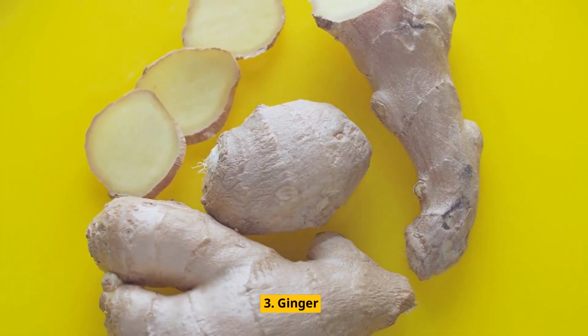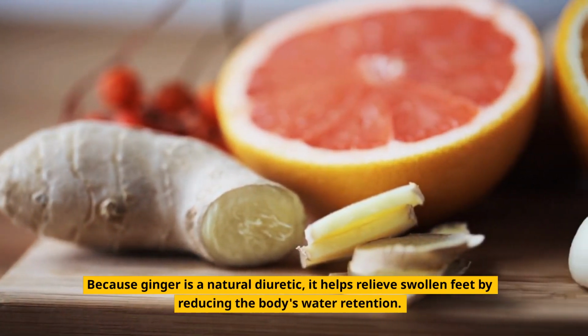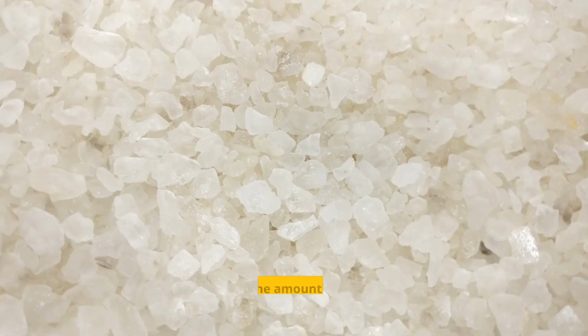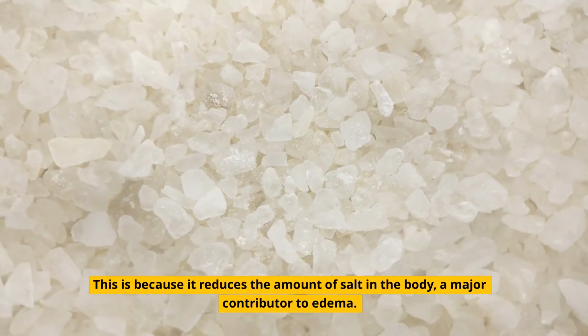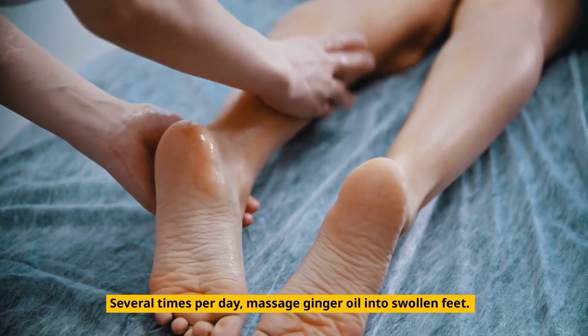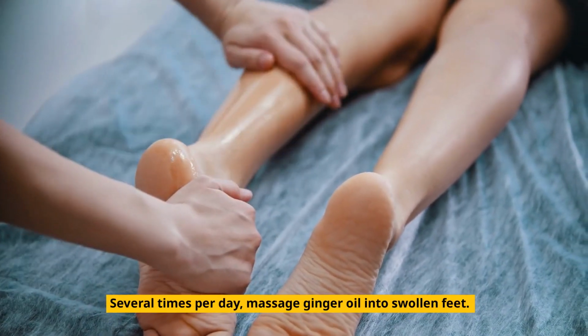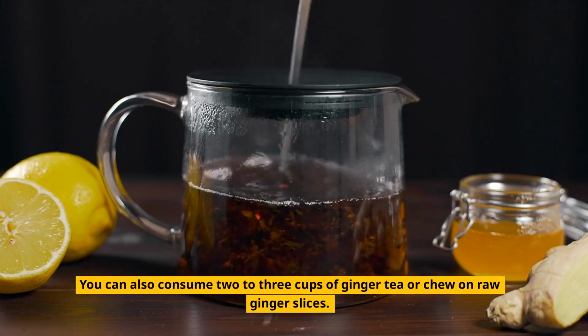3. Ginger. Because ginger is a natural diuretic, it helps relieve swollen feet by reducing the body's water retention. This is because it reduces the amount of salt in the body, a major contributor to edema. Consider the following. Several times per day, massage ginger oil into swollen feet. You can also consume 2 to 3 cups of ginger tea or chew on raw ginger slices.